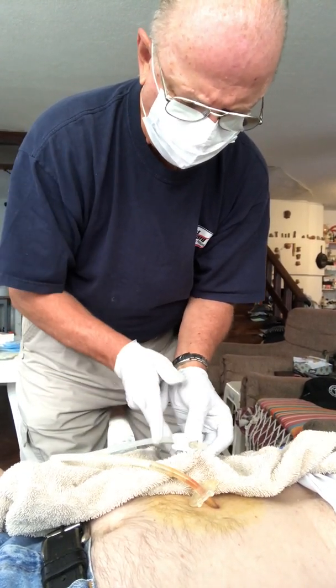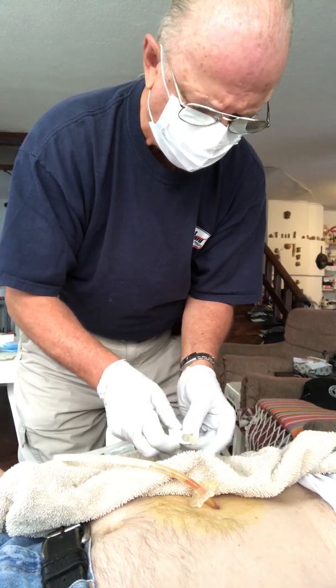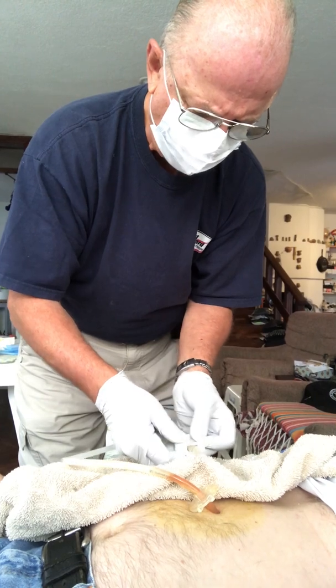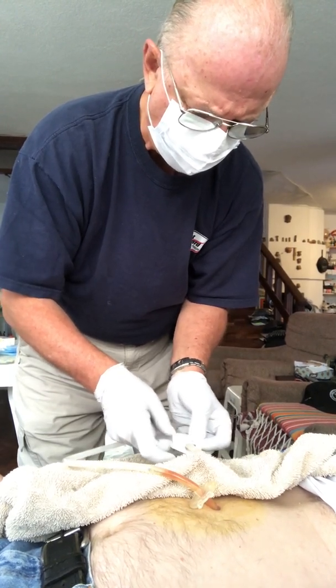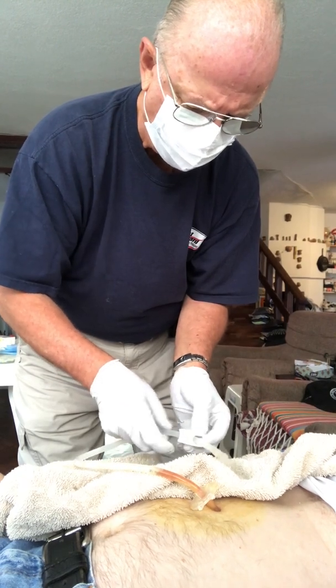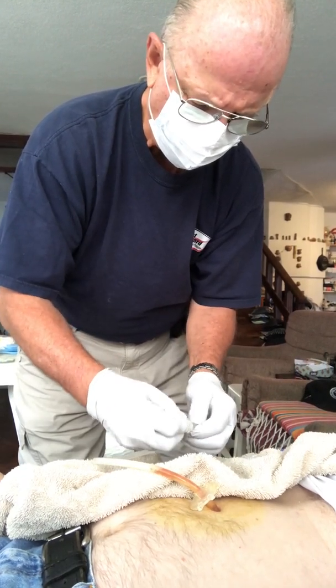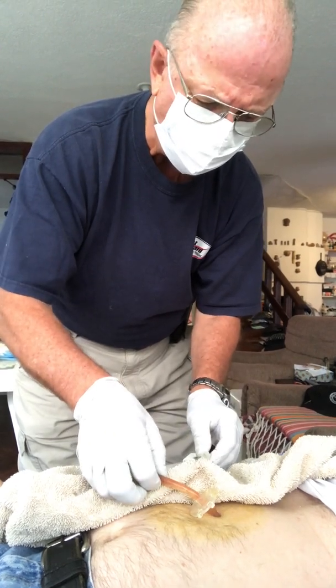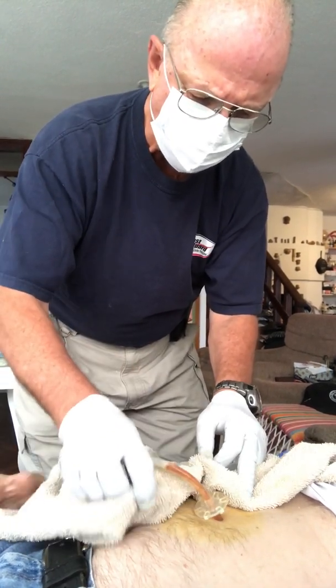Normally, I would just cut this with a pair of scissors, but I don't really need to. I got some laying right there if you want them. But you don't need to. The only reason to cut it is to let the air out, but it's good. So it's got a little fluid in here, which is normal. A little gastric fluid.